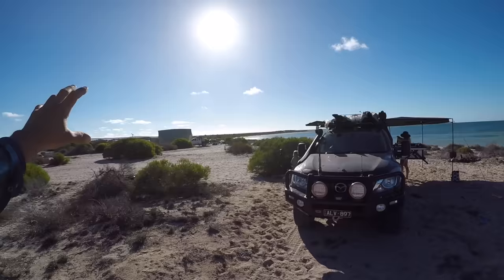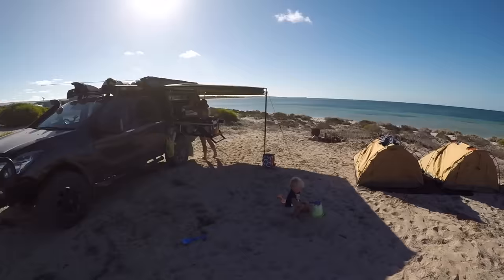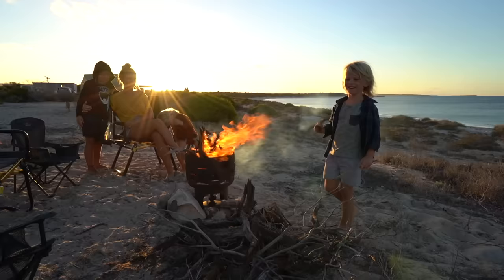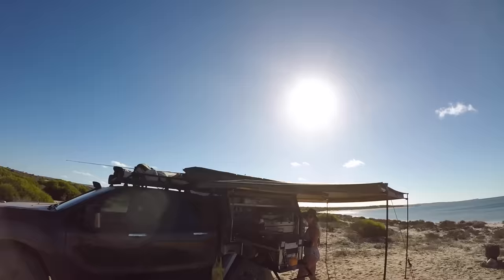Anyway, we're just loving this, mate. Swag set up on the dune. Kids are stoked playing sand castles, and you can have a fire. It's the only place on the island you can have a fire. So we've got a little fire pit there, a bit of firewood, and we are just gonna kick back, have a few bevvies, and enjoy this sunset.